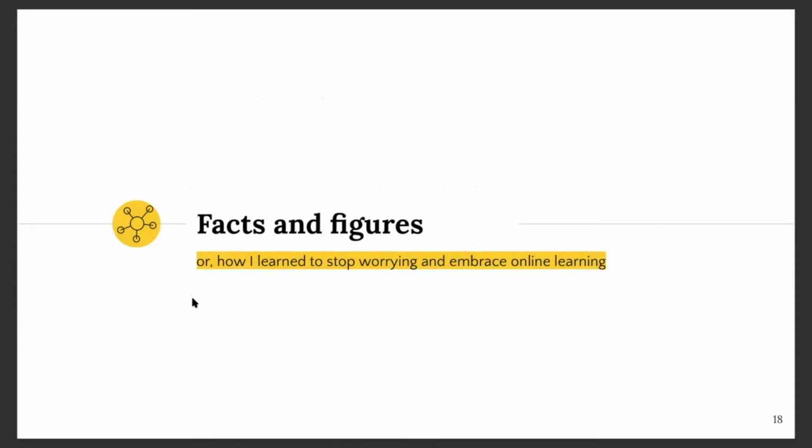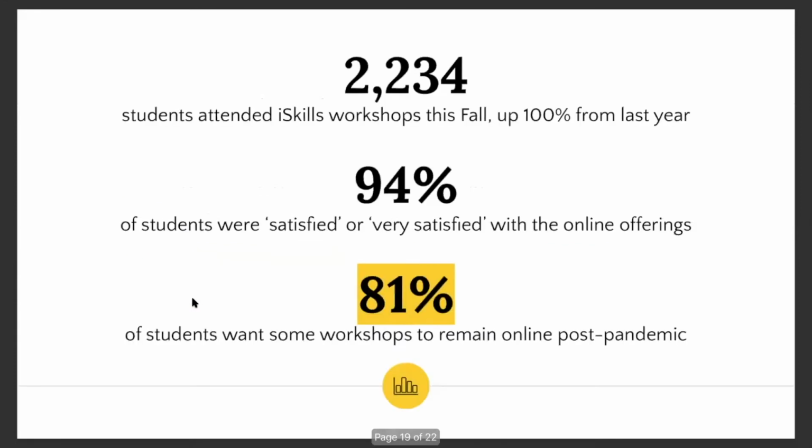Now for some facts and figures that were gratifying on their own, but also told me that overall, the reimagining work that I did over the summer was effective. So 2,234 students attended workshops in fall 2020, up from roughly 1,000 in fall 2019. So students are attending, and they're attending in record numbers.